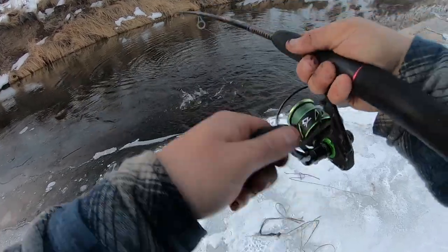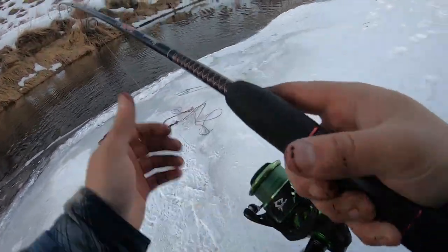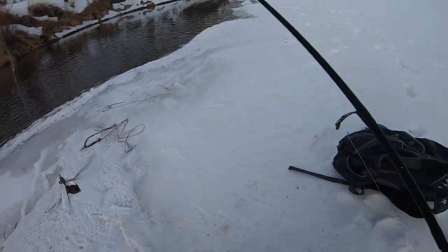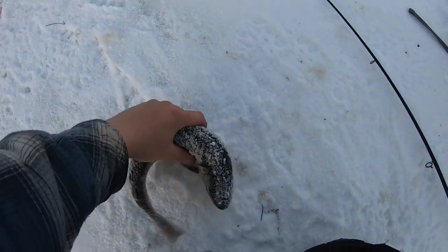Oh my gosh, my reel's all messed up. It's frozen. I just gotta drag him in here. I am so sorry about that. You'll be okay. I'll get you off and get you out of here. Oh, he just popped off. Look at that. Look at that fish.